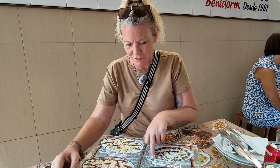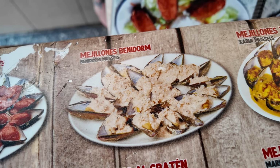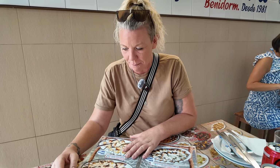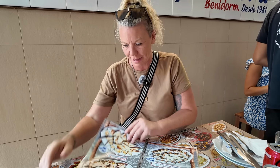Quarter portion of that, €5, and then well, we're in Benidorm, so we would have to go for mejillones Benidorm, which is in a pink sauce accompanied by un picadillo de gambas. So it'll almost be like a prawn cocktail on top of your mussels, I think.